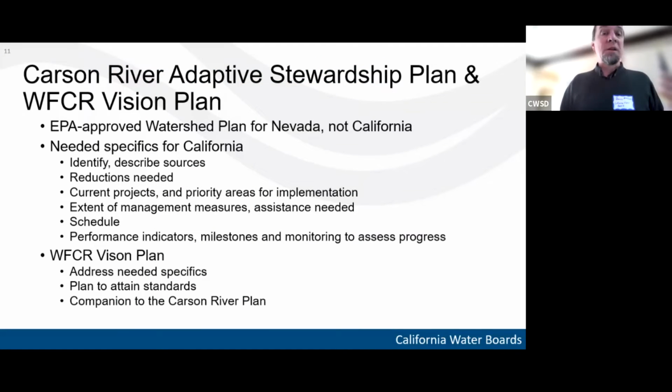So since I was talking to CWSD and Carson River stakeholders, I wanted to just talk a little bit about how we see this fitting in with the Carson River Adaptive Stewardship Plan. The Carson River Adaptive Stewardship Plan was EPA approved as a watershed plan for Nevada, but not California. So Nevada can get 319 grant funds, California can't for this project, for this area.